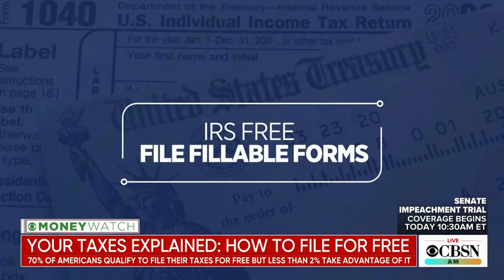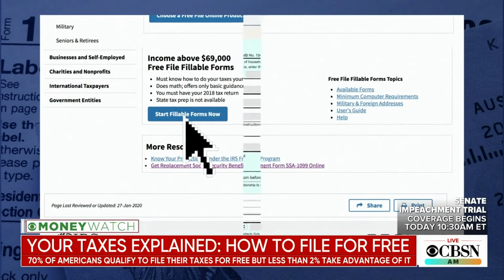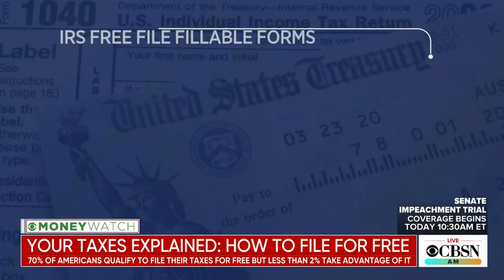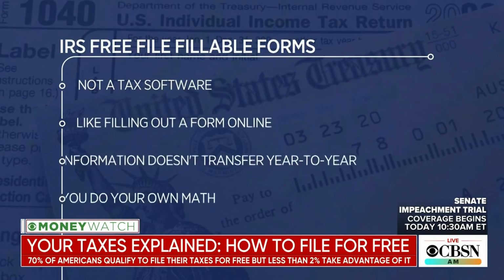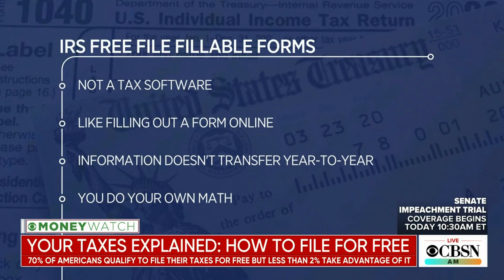If you make more than $69,000, you can still do your taxes for free through something called Free File Fillable forms. This is also on the IRS website at the same address, irs.gov/freefile. One thing to know about Free File Fillable forms is that it's not tax software. You can't make an account and save your information from year to year, for example.